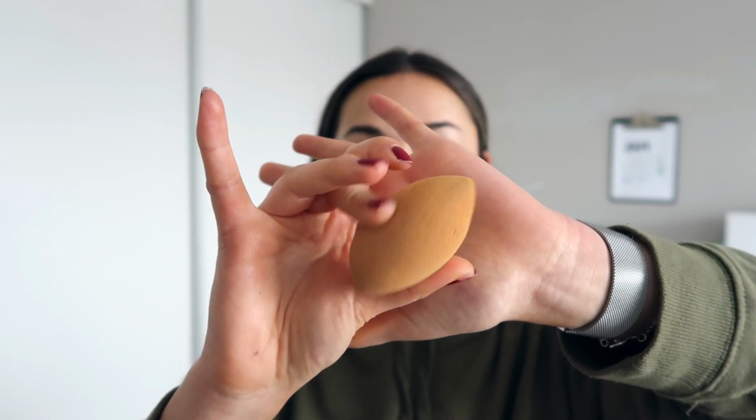But sometimes I have to use a beauty blender to make sure that there's no harsh lines or it's not blotchy. So I like to use a damp beauty blender and I just use it to, I dab. I don't rub because then it takes off the concealer and it moves it around. So I just dab to make sure it's blended into my skin.